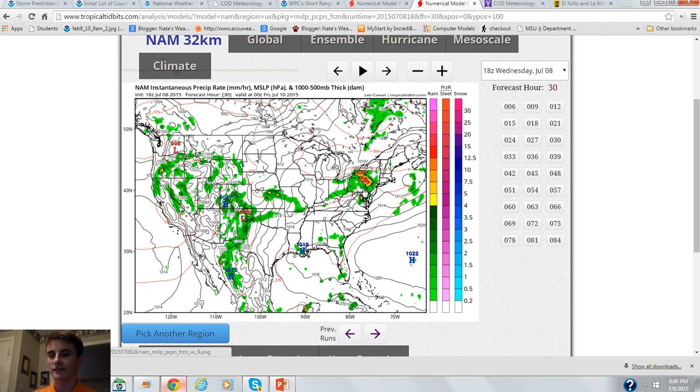Parts of eastern Pennsylvania, northern Virginia, New Jersey. Those will be the areas to watch tomorrow for some severe weather during the day on Thursday, especially during that peak daytime heating in the afternoon and evening hours. And also we'll have that marginal risk here in the panhandle of Texas.